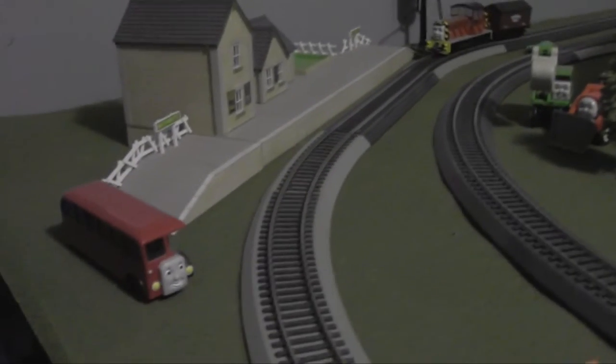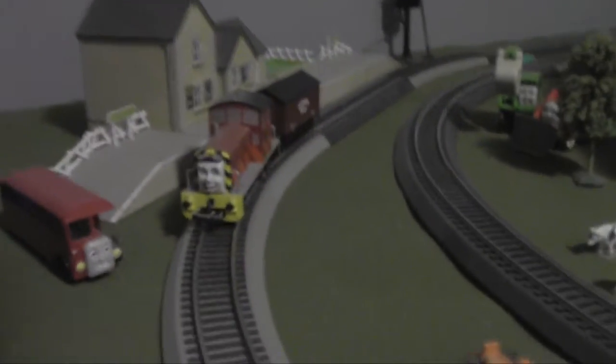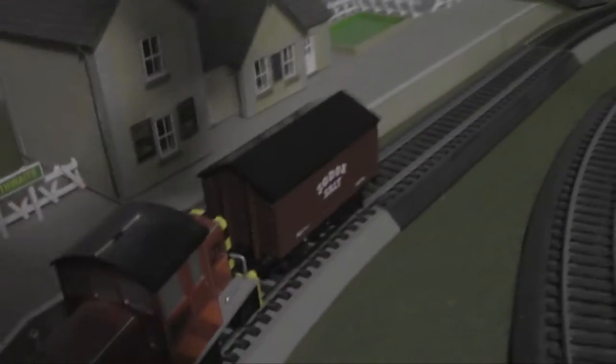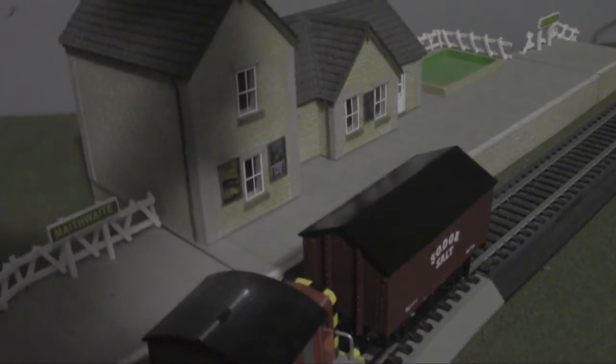Alright, let's go ahead and slow it down right about now, and yeah, there we go. Looks like we finally got to a complete stop. So yeah, looks like another successful test run in the bag, and I have to say this actually runs rather smoothly.